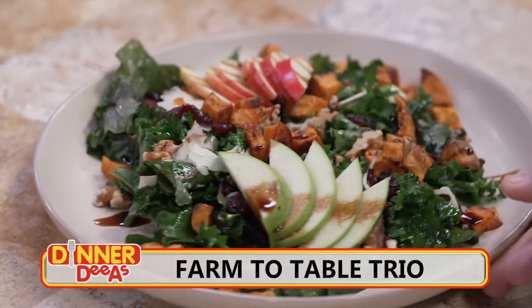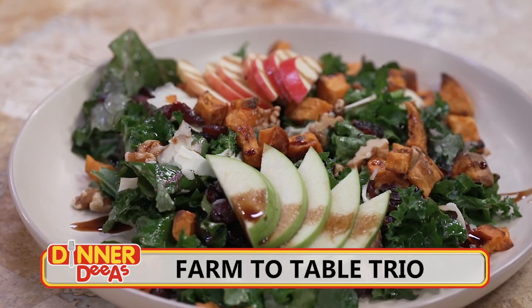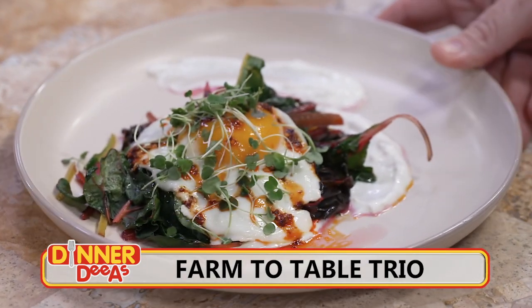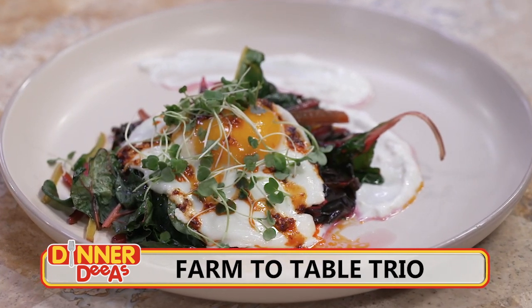I'm Jeff Philbin, and this is Dinner Diaz. Today, we're heading out on the farm, an urban farm in St. Pete, to get some fresh greens and offer up a trio of farm-to-table dishes you can make tonight.